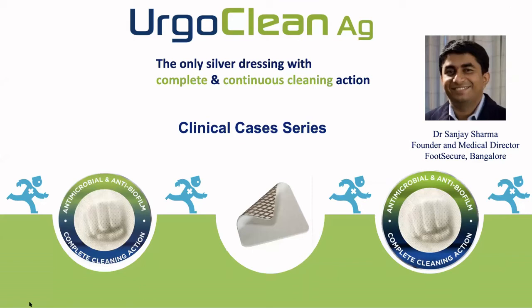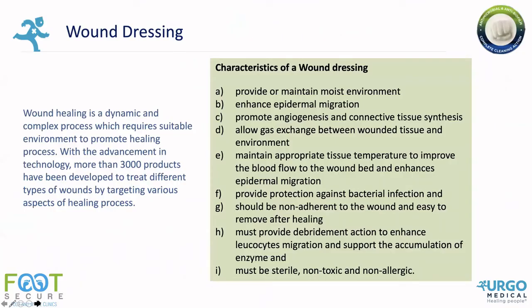Primarily today, we have more than about 3,000 wound care products across the globe. Whenever we are trying to select a wound dressing, today we have UrgoClean AG. We had multiple other dressings that have been there and that will be coming in future also. So whenever we are trying to choose a dressing, there has to be certain characteristics of a wound dressing, like maintaining a moist wound environment, maintaining appropriate tissue temperature, which improves blood flow, providing protection against bacterial infection, removing slough, and not causing an allergic reaction. Ideally, any dressing that you choose might fit into most of these characteristics that are listed.